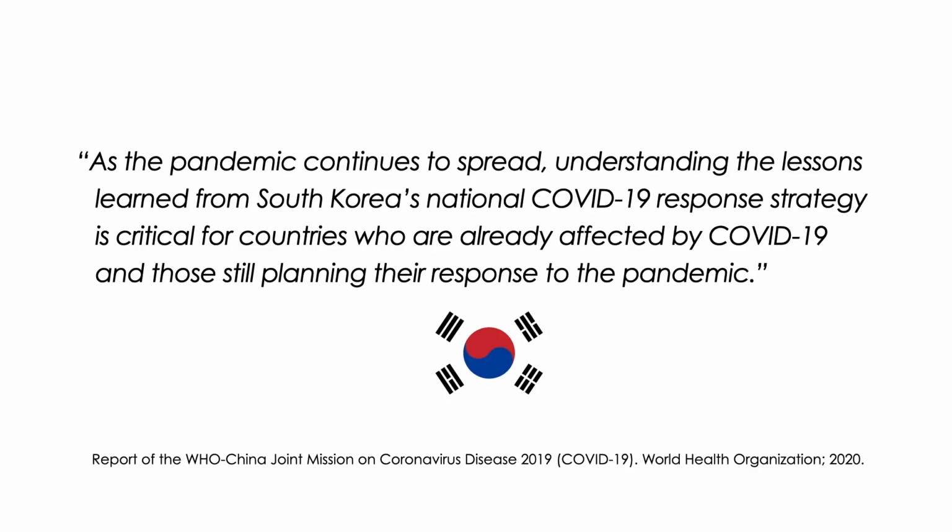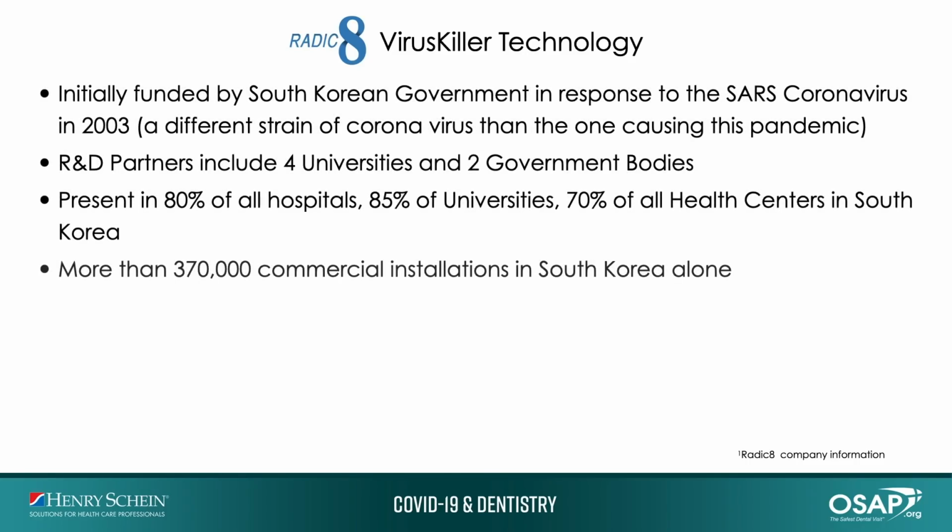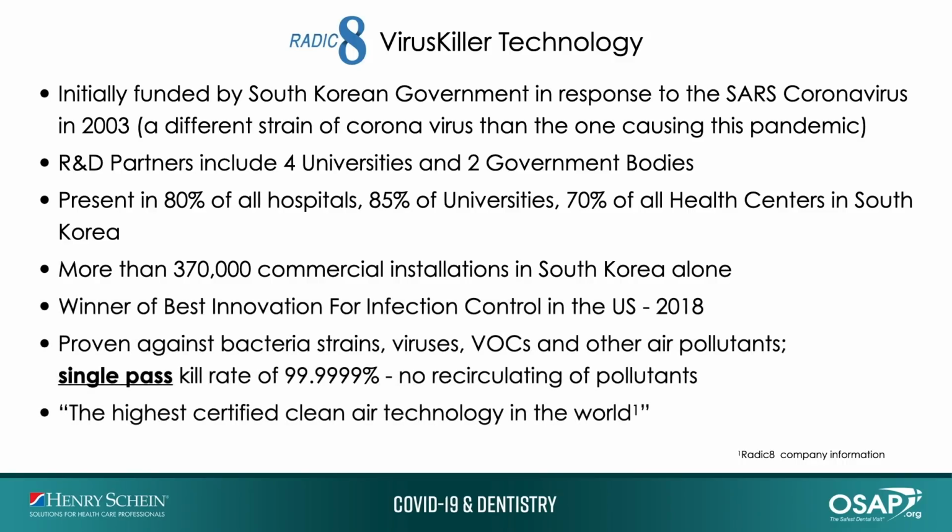But one of the areas that we found, and based upon how South Korea has reacted to the pandemic, one of the quotes from the WHO, China Joint Mission, says, as the pandemic continues to spread, understanding the lessons learned from South Korea's national COVID-19 response strategy is critical. And so one of the products and technologies that we found was actually initially funded by the South Korean government in response to the 2003 SARS coronavirus. It's very important to know that very few of these systems, and we don't think any, have really looked at the newest coronavirus, the one that's causing the pandemic now. But many of them have used different strains and proven effectiveness.